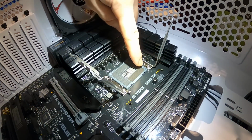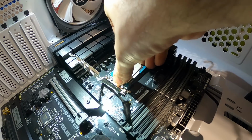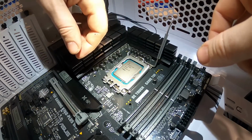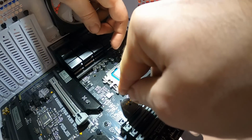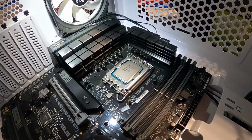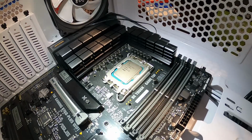So there's these 4 plastic clips, and they will go into the clips there. Then do that thing and just press the thing down. Voila, GPU installed. Next up, we got to install the cooler, but you have to add some toothpaste.